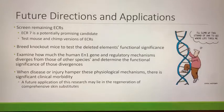In the future, we will screen the remaining ECRs. In fact, it is likely that multiple elements control EN1 expression. ECR7 is a potentially promising candidate. We will also test mouse and chimp versions of ECRs. We will also breed knockout mice, or ones with deletions of various elements, to test the deleted element's functional significance.